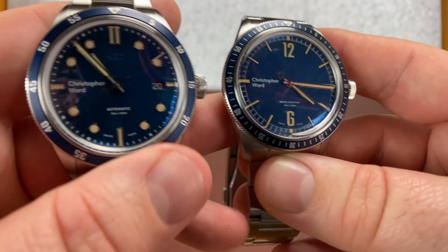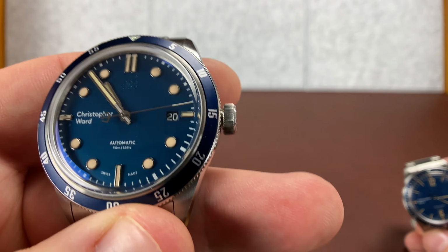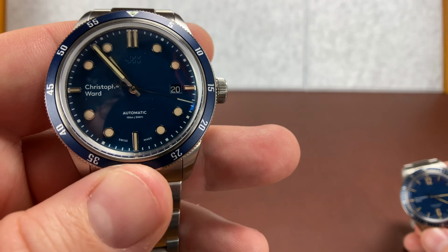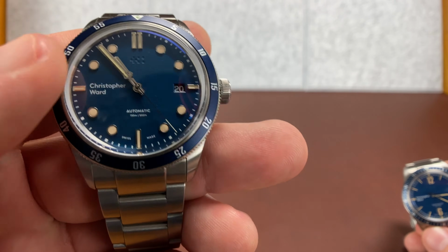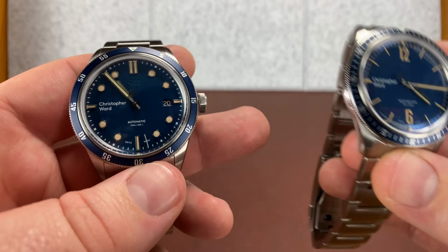The date there doesn't stand out too bad. You'll notice it's a black date wheel, so it's not actually a color match blue, but it blends in fairly well. And you'll notice at the 9, they have the shortened indice there too to take into account the logo. And so the balance on the dial's not bad with this, even with the date function.